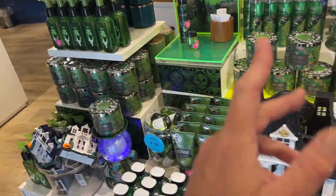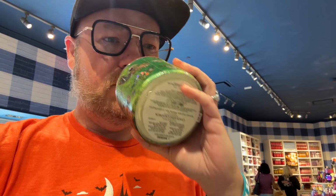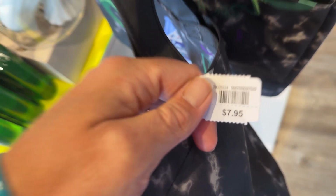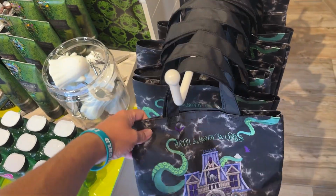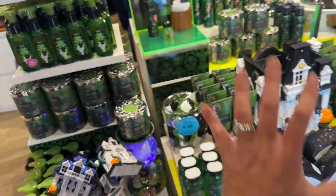All right, I think that does it for this particular table on the items, but let's actually smell this candy apple cauldron. Let's see what it smells like. It is a sweet, green apple. There's a little sour tartness to it that is wonderful. And I can't really smell the bergamot. It's not too strong, but it is fantastic. I love it. Got a little shop bag here for $8. Nice. And then that does it for this entire spread here.